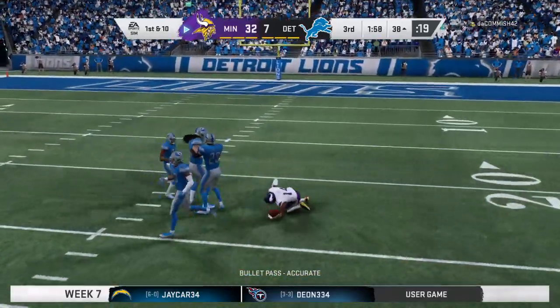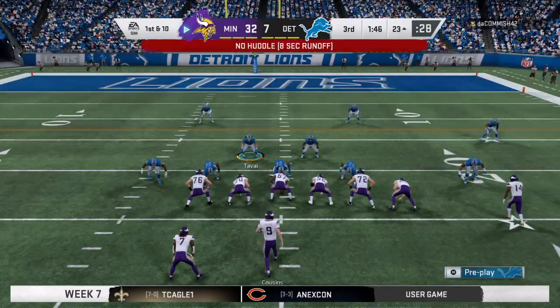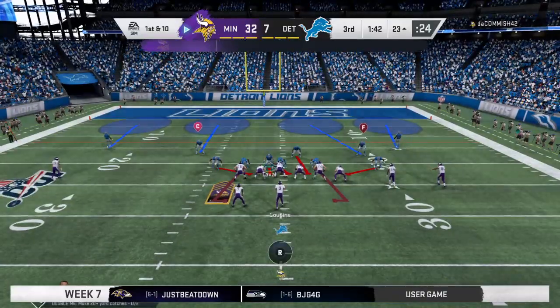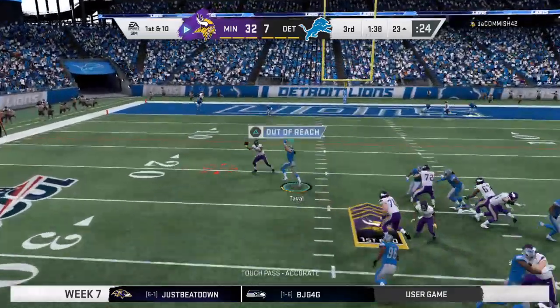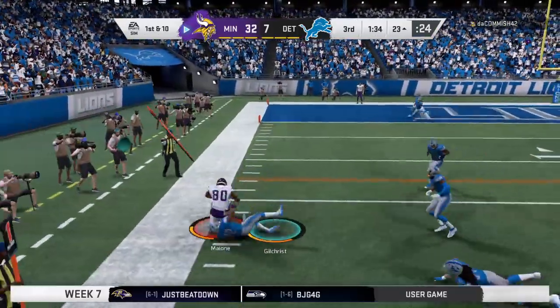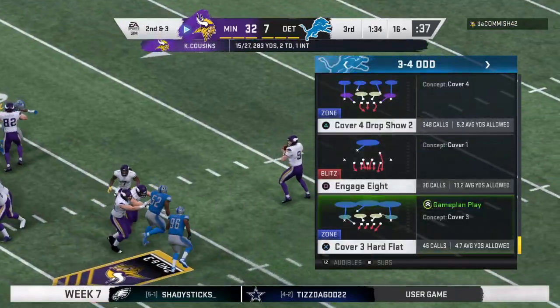To throw is Cousins. He'll find Diggs once more on the completion. Another nice gain, 16 yards there, and a first down again. Again, it's Cousins. Throw left side complete. It's Malone. 7 yards, the pickup on the pitch and catch.